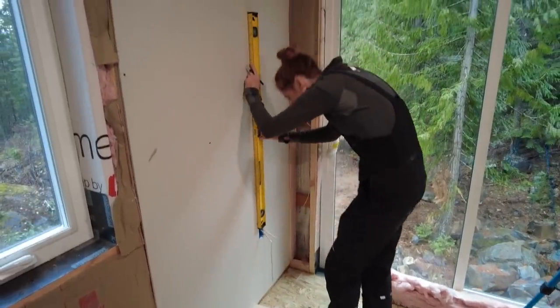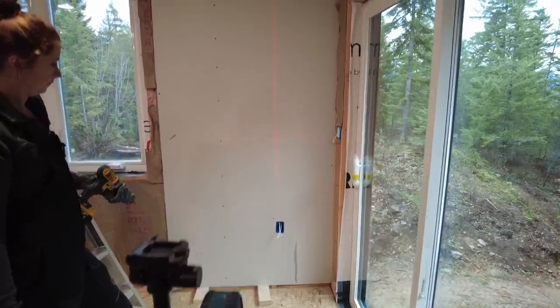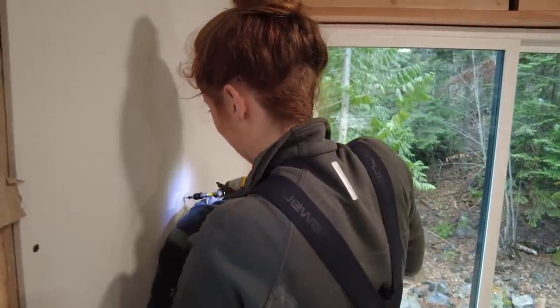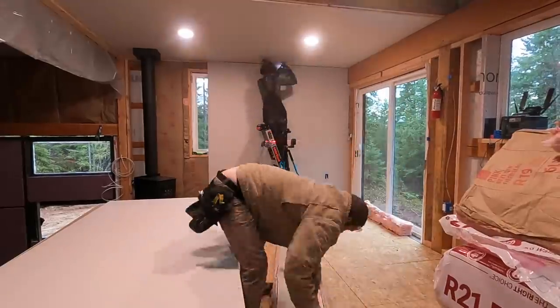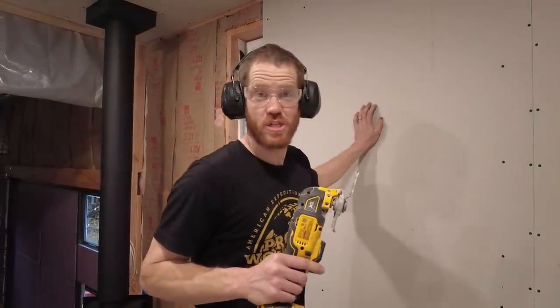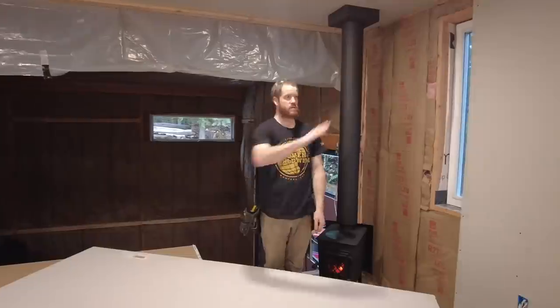I used to use the laser for this, and it was much quicker. Oh, yeah, the laser. We're good. I'm going to see if we can use the window frame as a guide with the oscillating multi-tool to cut this out so we don't have to measure. I think we need the roto zip.